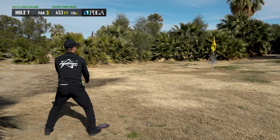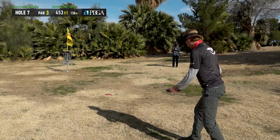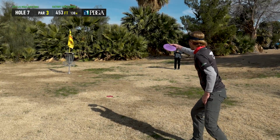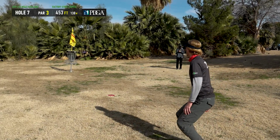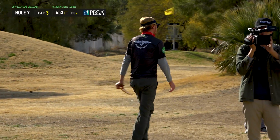It's a little tinker. Oh, I thought that was in. No, it looked good, didn't it? Both those putts look really good. Paul from just a little bit closer. See if he can tease one in here. Just pulled it off the line. Gosh. Yeah, he's thinking, man, I could have had one there.